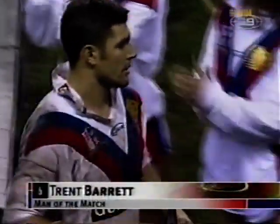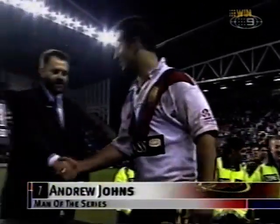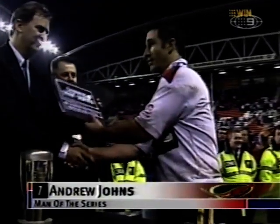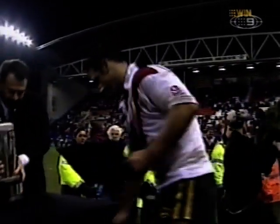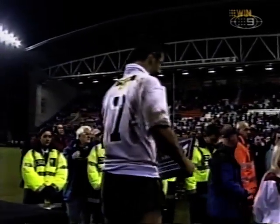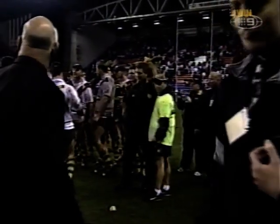And he will be followed onto the podium by the man of the series, Andrew Johns. Three years on his contract to go in Australia with his club. And he told me last week after the second test he really fancies a chance of playing in the Super League. So that will alert clubs in this country over the next 24 months, I'm sure. And the award for the man of the series, ladies and gentlemen. Andrew Johns, man of the series. The man of the series selected by the press is Andrew Johns.